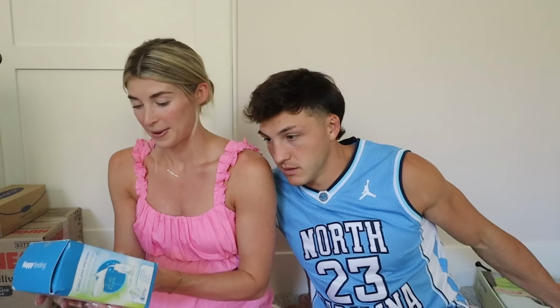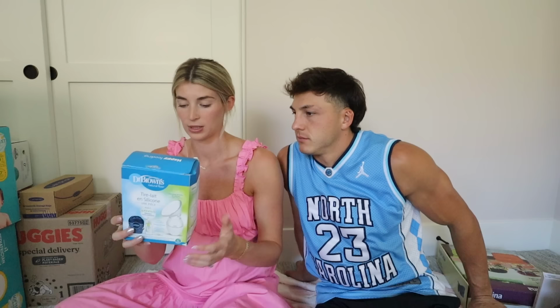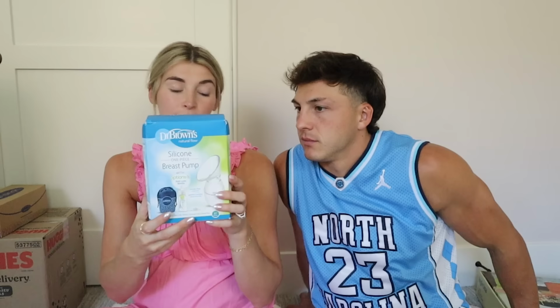But then I also got a Haakaa, I think it's called. So it's their silicone one-piece breast pump. So yeah, still don't know how to use that though. Gotta figure that out. Straight mom mode.